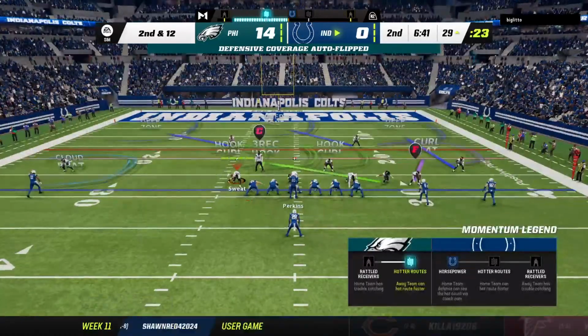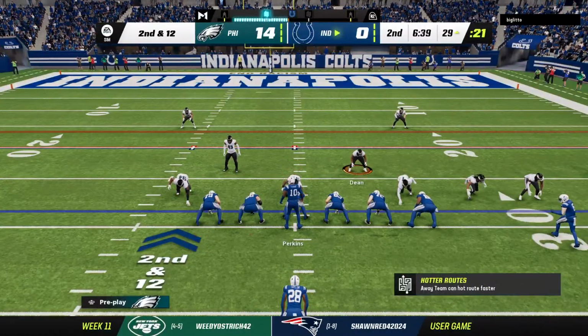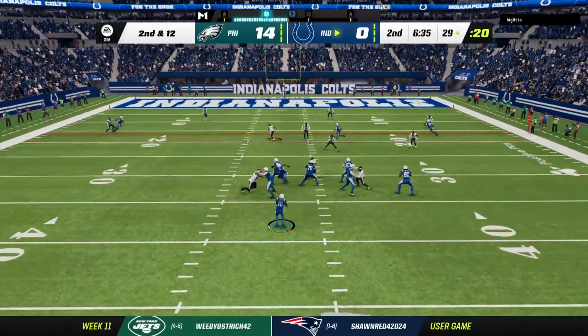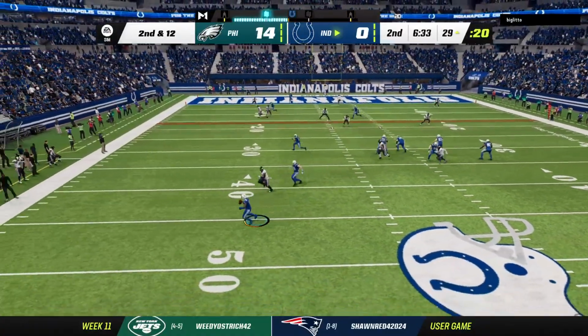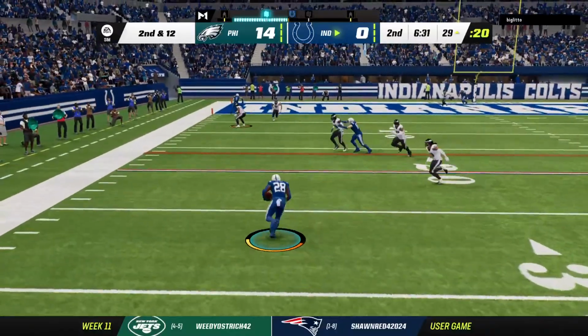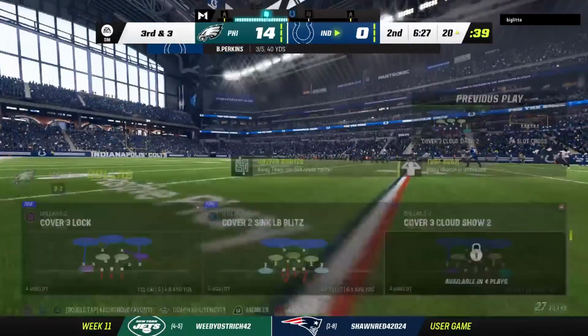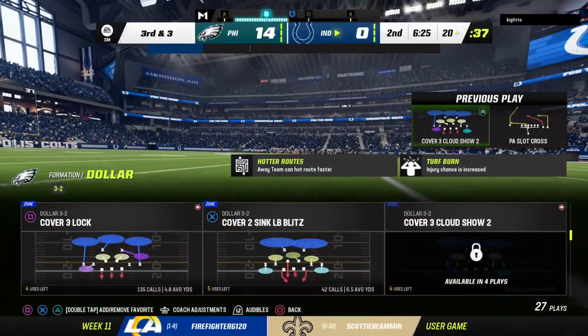Now they contend with a 2nd and 12 after the loss. Off the play fake, Perkins steps away. They'll get that one to Taylor, complete. And he's able to get it to the edge of the red zone at the 20-yard line.